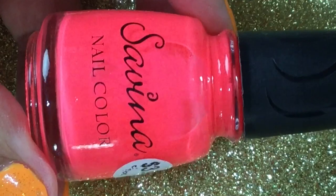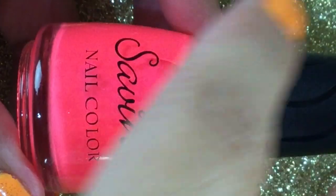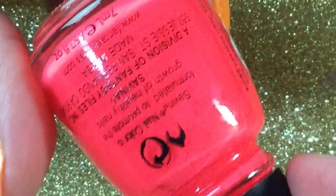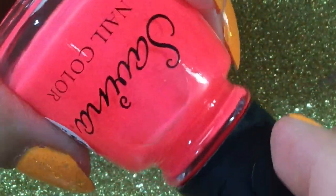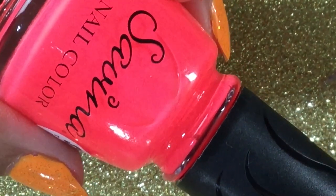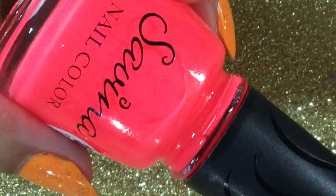I have some polishes here. So I have one from this brand called Savina. I've never tried this brand before. I got this at like Nordstrom Rack, I think. And this is called Pinky Promise. It looks amazing, so I think I'm gonna keep this for sure. I haven't tried it, but if the formula sucks, I'll let it go. But the formula could be good, so I'm gonna hold on to that and see.